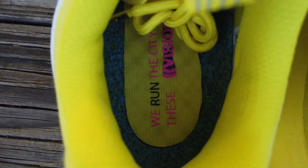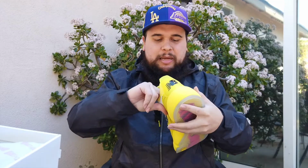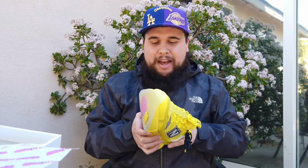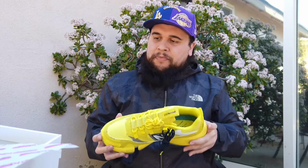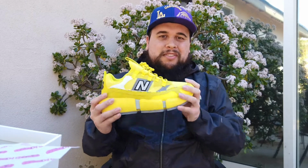Now working your way on the inside, you will see Jaden Smith's signature. It's a nice little touch, obviously being his collaboration. And then you have all this recycled material going all the way around it. Now I would say there is some cushioning in here. Again, it's not as comfy as some of my New Balances that I do have, but it's still a decent shoe. Now New Balance, I'm kind of weird. I wear usually 11, sometimes 11 and a half. These are 11 and a halves, and they fit perfectly. So I would say that these are pretty much true to size. Maybe because they have so much padding all the way around, it's going to be a little bit snugger than usual.